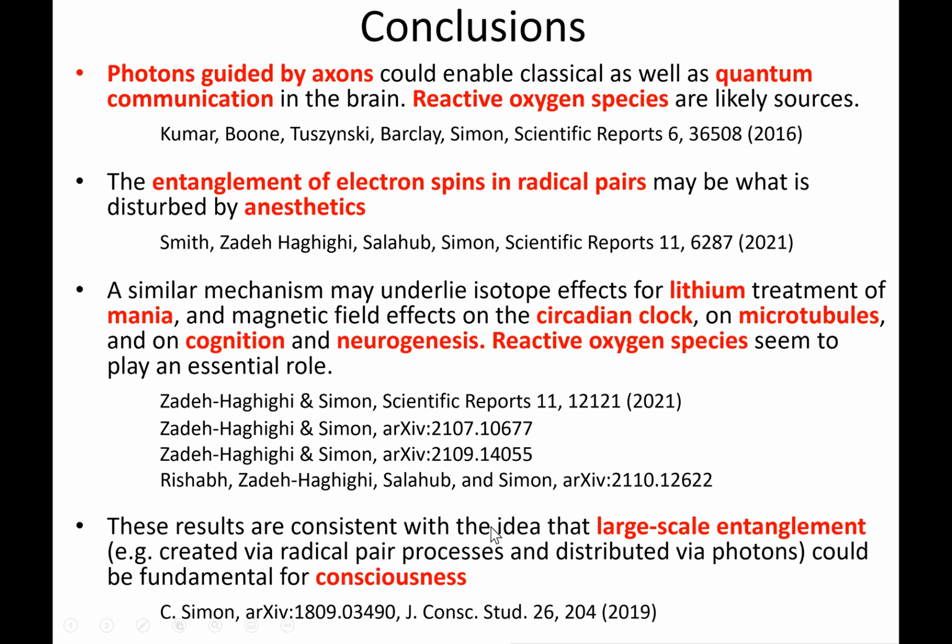a quantum network that could create large-scale entanglement in the brain, and that's something that I'm very interested in, in the context of trying to understand consciousness. That is the most speculative part, of course, of the whole story. So I'll leave it at that.